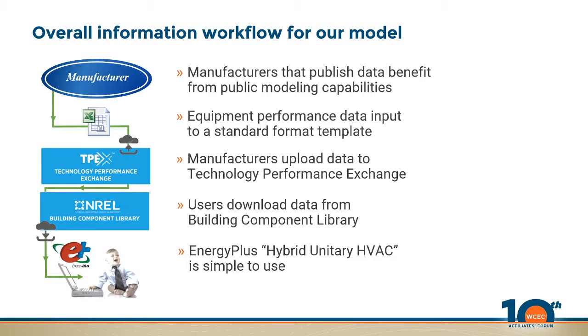So our approach, as I mentioned, was to develop a technical model, but it's important to me that we not just develop a model that can run in a simulation program, but also the entire ecosystem that's going to support bringing the data from people who know how a system will perform to the people who need to model it for their building at the end of the day. So this is the strategy that we've come up with.